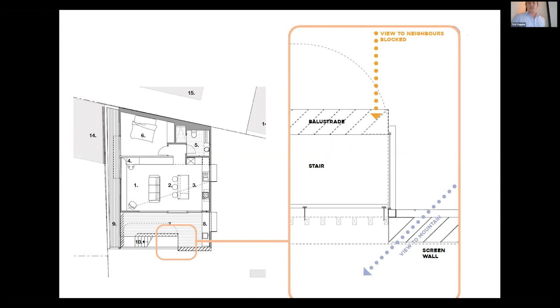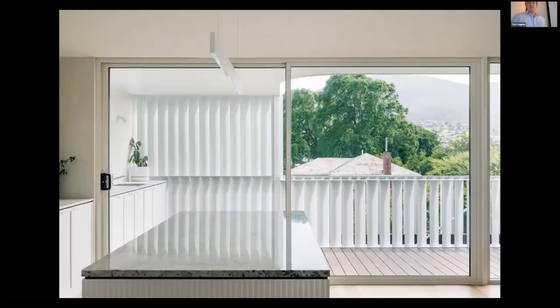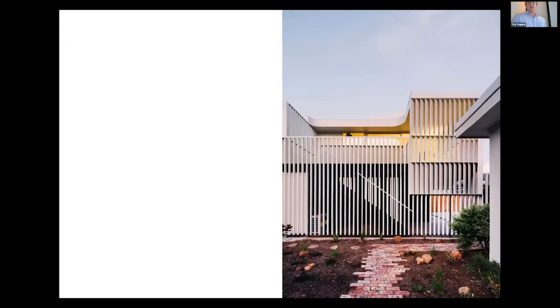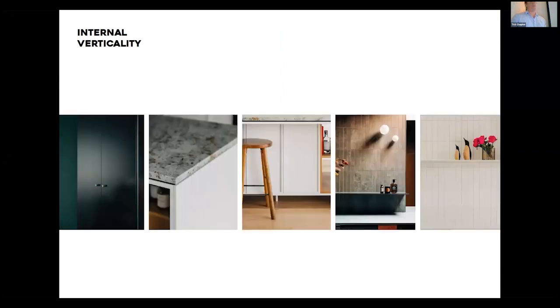So this diagram here shows how the views to the neighbours is blocked and the view to the mountain is maintained, and that results in this strong vertical aesthetic that then is prolific throughout the project. So that piece there blocks out the neighbouring residence below and the men's shelter, but still provides nice outdoor space for the residents. So that verticality you can see continues externally throughout, and then influences the interior through the joinery and tile selections.